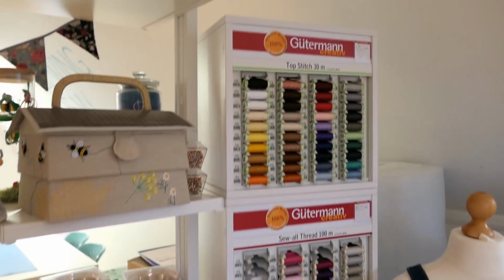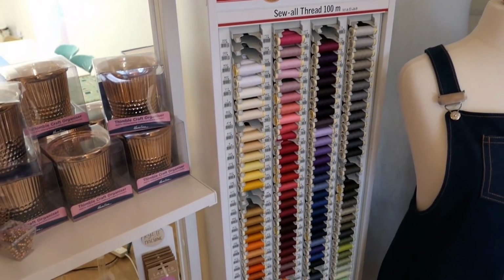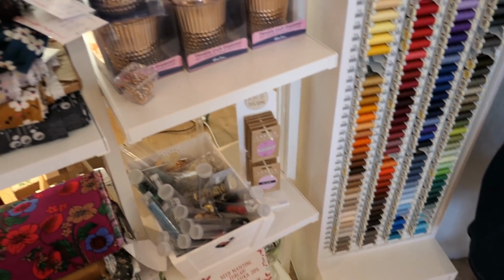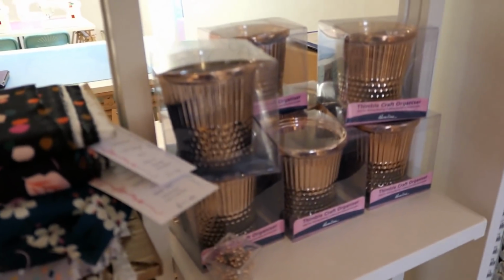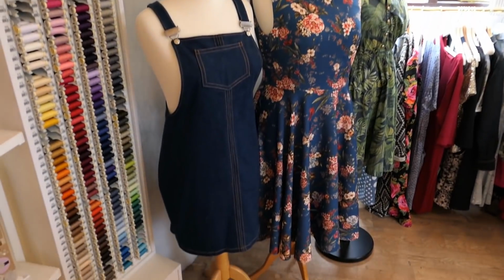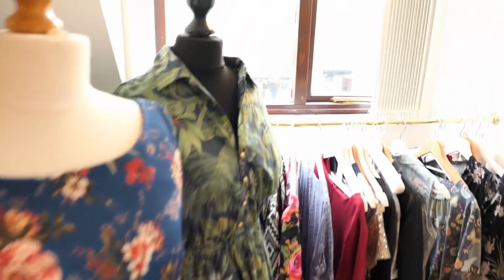So this is obviously our Gutermann thread rack, which needs stocking up, and some buttons and some more labels and yeah, little gift ideas and things. These sewing boxes and rose gold thimbles are back in stock. Love those. Then we've got our ladies over here, a couple more of our mannequins, and our sample rail, so people can pick up the samples and have a look at them.